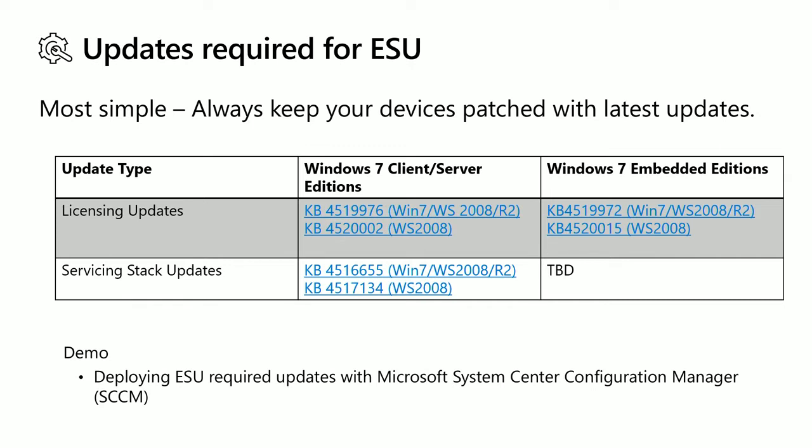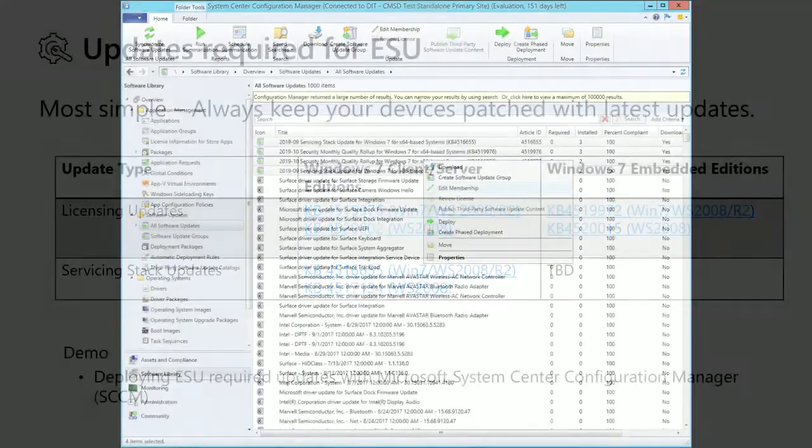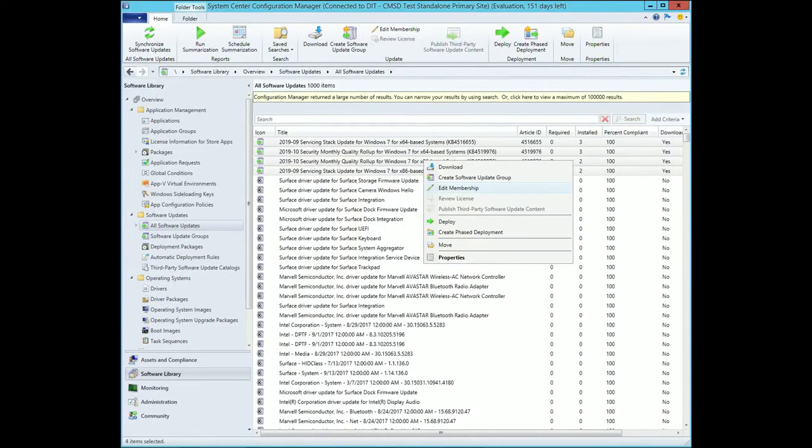And I'm going to do a quick walkthrough on how you deploy these updates using Microsoft System Center Config Manager, or SCCM. This walkthrough assumes that I've already created a software update group, and I already have a machine collection. So what I'm going to do is come into SCCM, go to All Software Updates, and find those required updates.